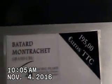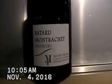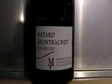Are pretty pricey. Here's one for 195 euros, 200 bucks for a bottle of wine at the winery. So anybody that wants to go crazy, Bâtard de Montrachet. This is the Montrachet castle. Nice job here.